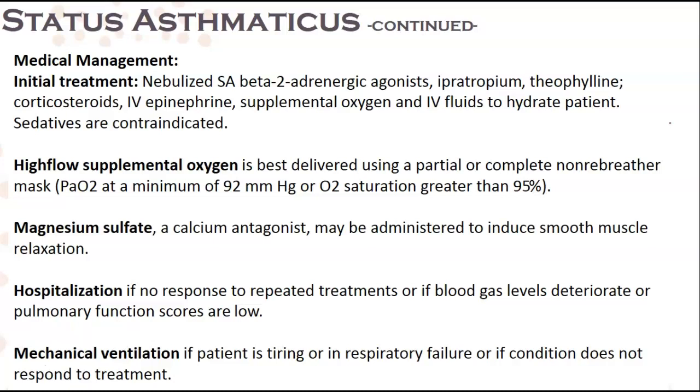Others, magnesium sulfate can help induce smooth muscle relaxation. Patient typically is hospitalized, and if they are actually in this state, they're usually in the ICU. And if necessary, if there's impending respiratory depression happening or failure, that they might need mechanical ventilation to help support breathing.